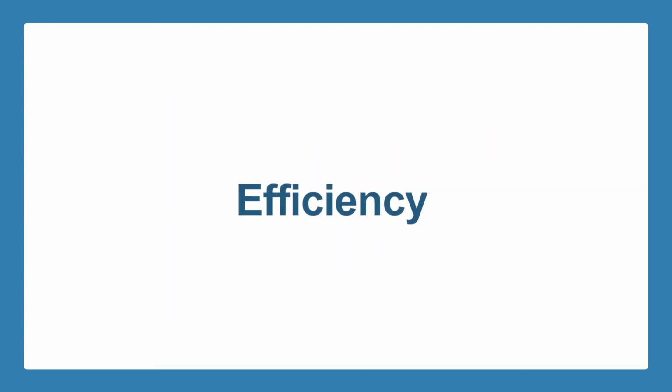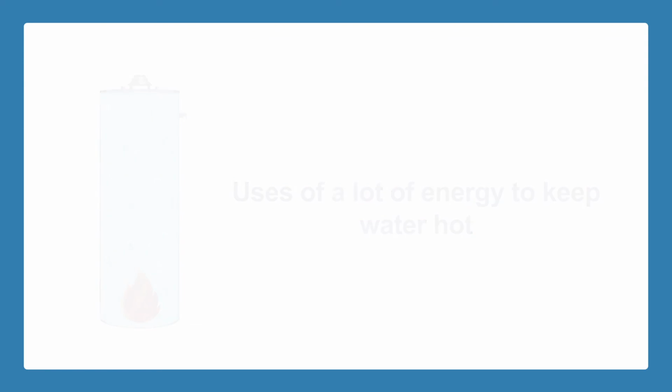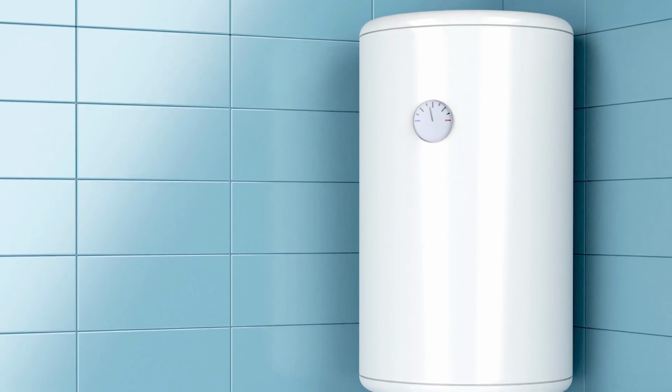Efficiency. Traditional water heaters make use of a lot of energy as a constant supply of heat is necessary to keep the stored water hot, whether or not you are using hot water. Tankless water heaters, on the other hand, only use energy when you use hot water, so they are definitely the more energy-efficient choice. Tankless water heaters have the edge over traditional units.